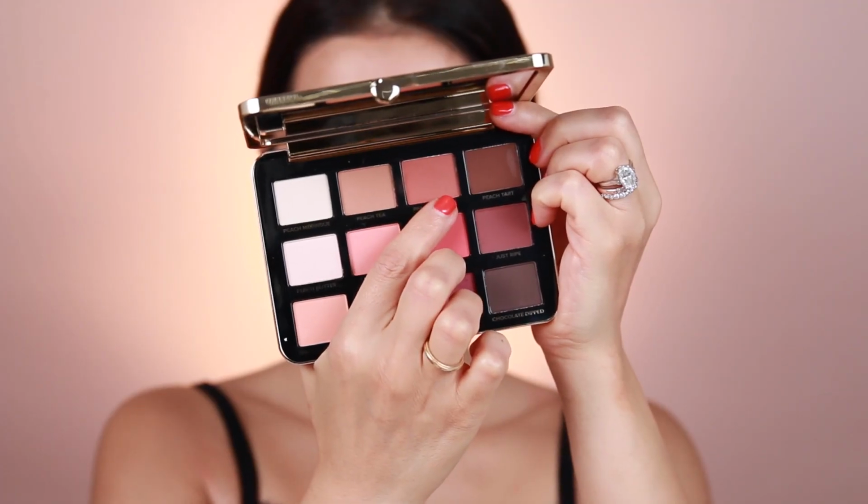I'm gonna create a very peachy, summery look because it's so hot out. I'm gonna first use the color Peach Cobbler. I'm just gonna apply this on my crease.